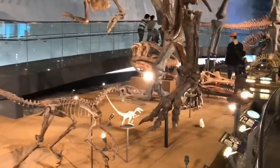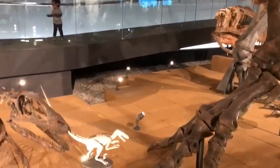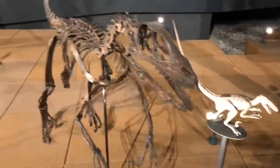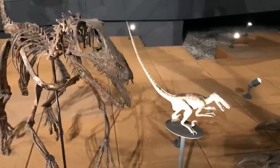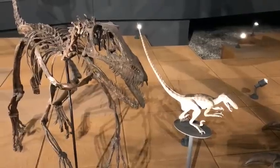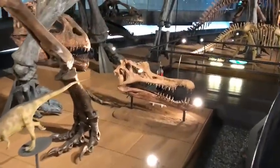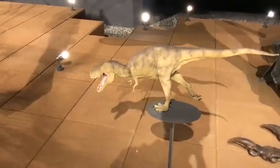And a lot of these have lifelike looking models, so you can see what the dinosaurs looked like when they had skin and meat and flesh, before the big meteor crash. There's this raptor, and then there he is in skeletal form. So you can see what they look like next to each other, and I like that because it's hard to visualize just a skeleton, but when you have the model next to it, it's a lot cooler.